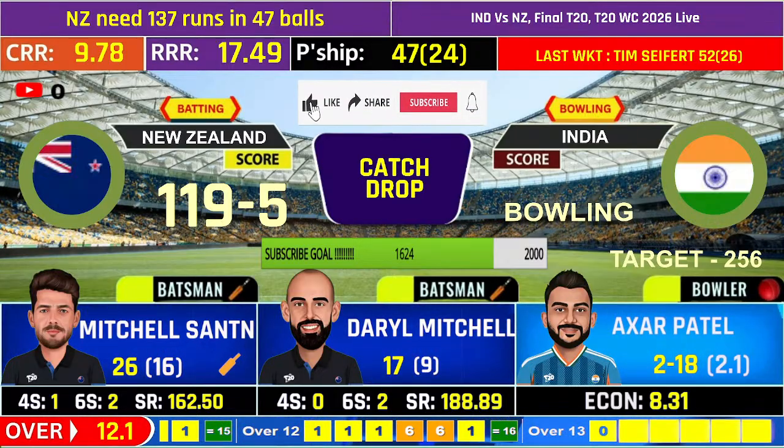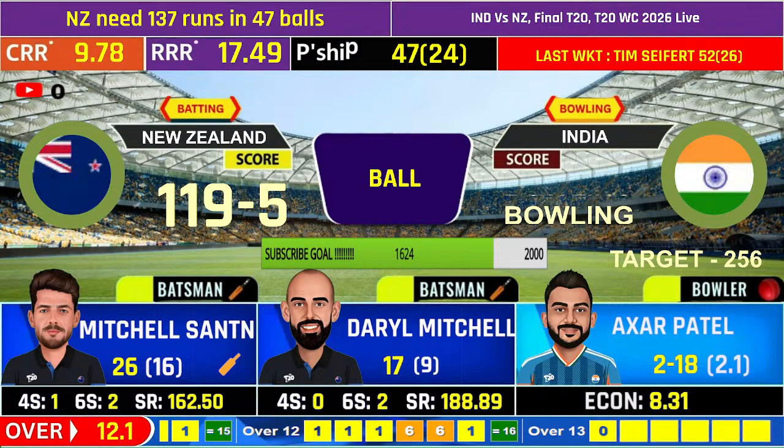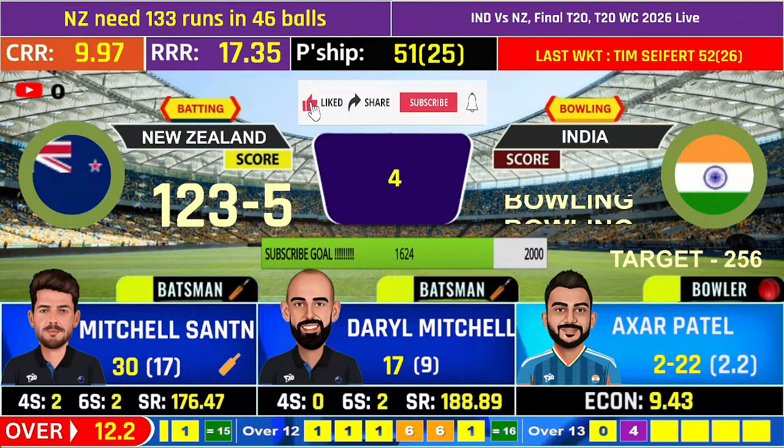Frequently amazed by those catches on the boundary, how the momentum is taking them one direction and they're still able to lob it up gently. That was wonderfully done by Ishan Kishan. Oh, dropped! He does not drop catches, Hardik Pandya, very, very safe pair of hands.